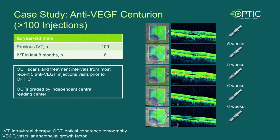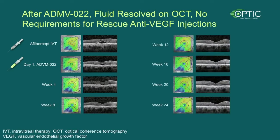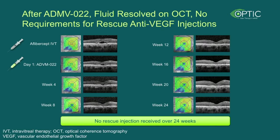Here's one patient in Cohort 1 who received 109 injections prior to enrollment in OPTIC. Anti-VEGF injections were required every 5 to 6 weeks in order to maintain vision, but as you can see, the fluid never goes away. After receiving a single in-office intravitreal injection of 022, the fluid completely resolves by week 8, and there's no signs of activity out to 24 weeks. No rescue injections were required in this patient in the trial.